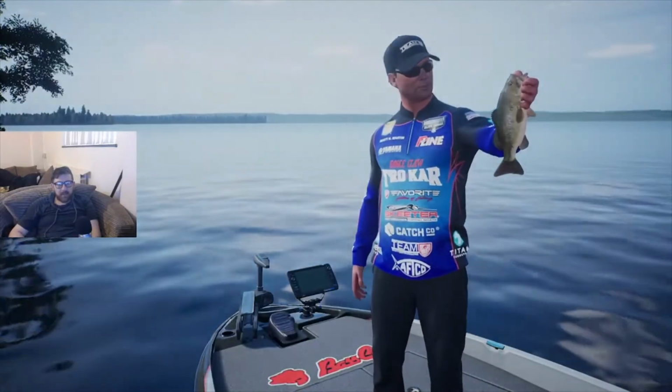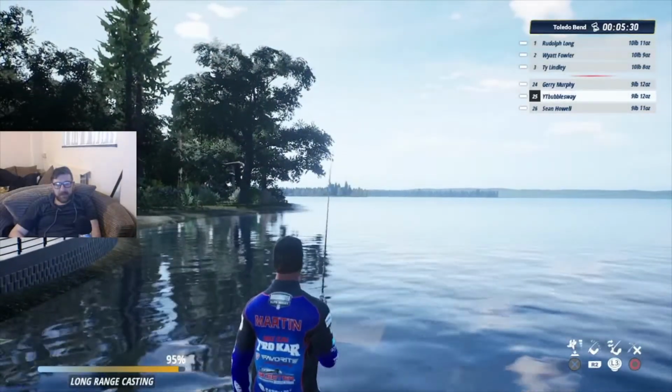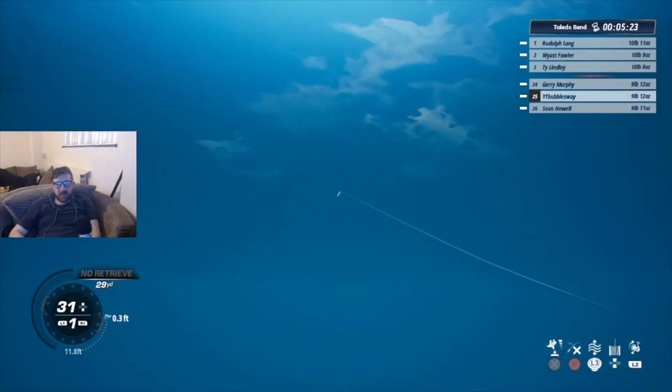Yes. There you go. That's what I want. Somebody gonna need to measure that bass. Largemouth bass. Again, not very big, but everything's counting at the minute. I'm now 25th with 9 pounds 12 ounces.